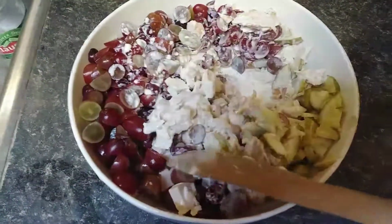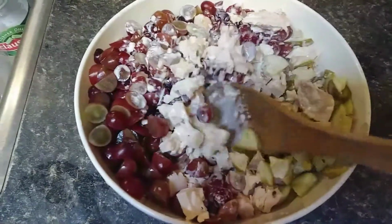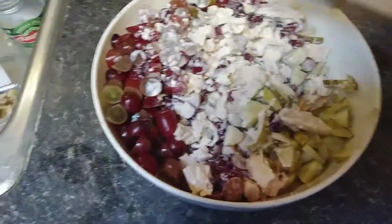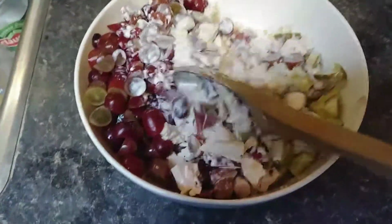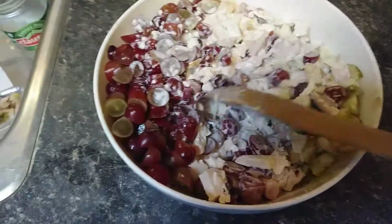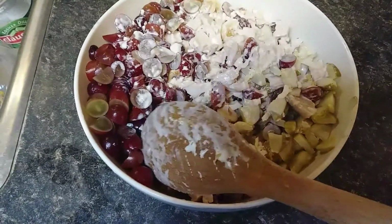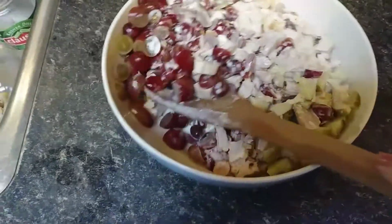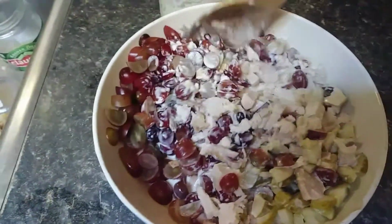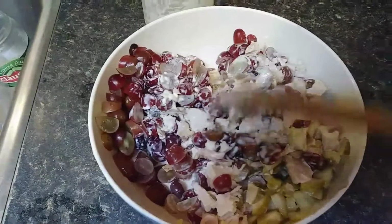This is actually really healthy too. I mean, you can use different kinds of mayonnaise, the fat-free kind, but I put regular mayonnaise because I really like it, but I use it sparingly also. So let's see what else. You can put shredded cheese on there too, make hors d'oeuvres, or add bacon bits too to give it a little crunch.